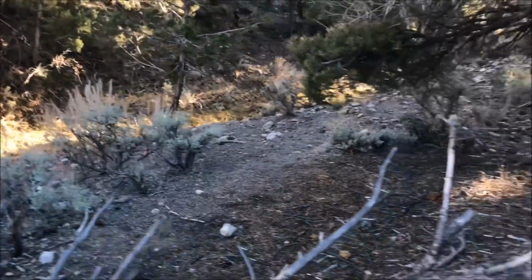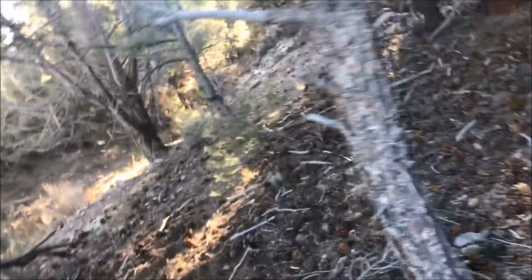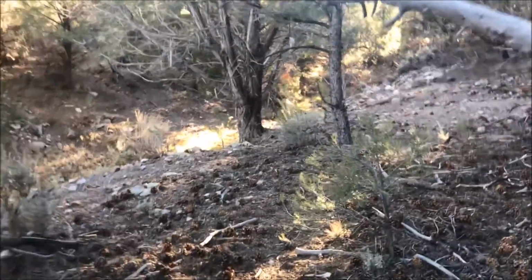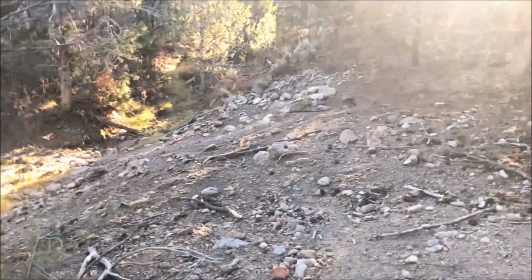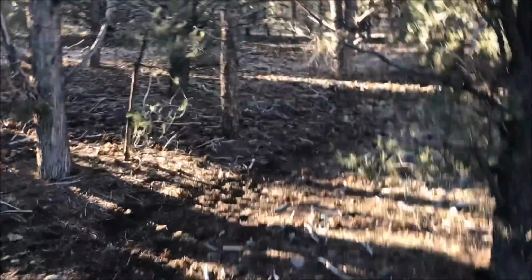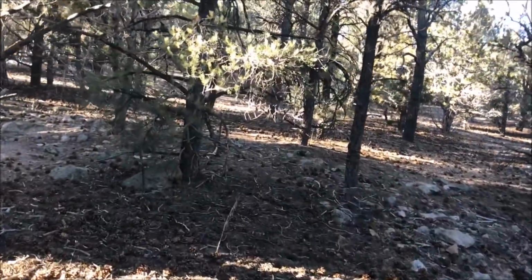Some water down there. Huge game trail. Sometimes these rocks and stuff make you think that there might be something like an old homestead dugout, or maybe something different. What's that?